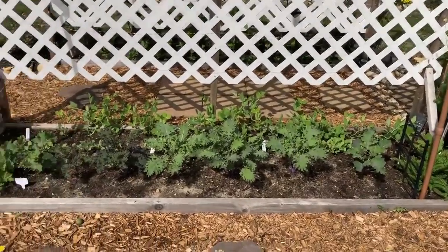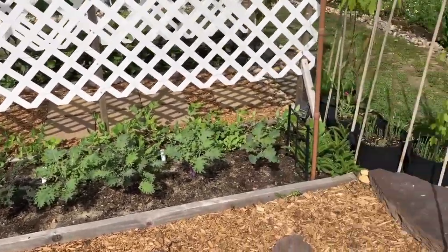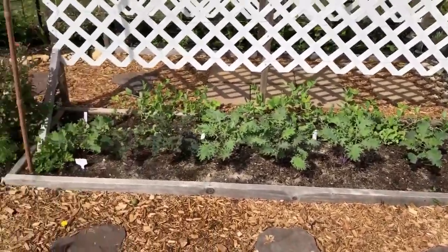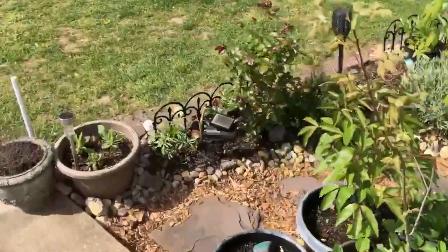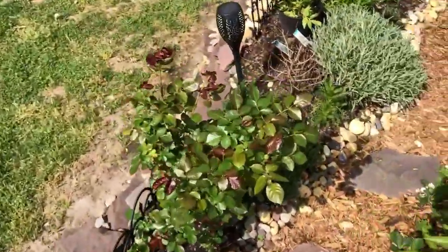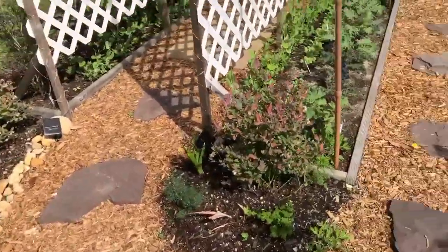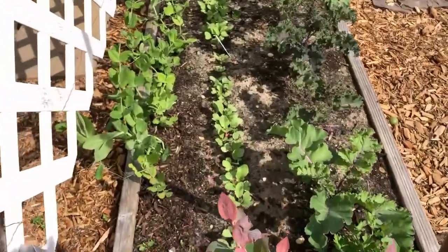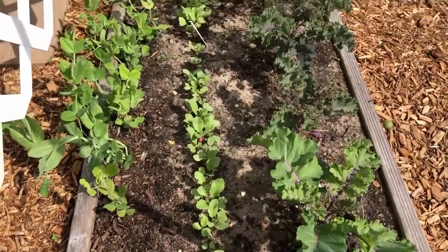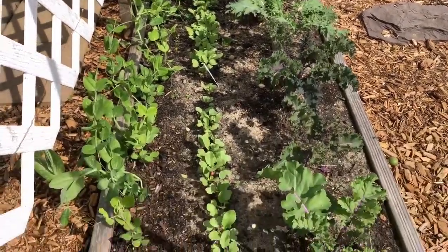Look at the peas. The peas are having a hard time finding their way to the trellis, so I have to put another rope or something down lower so that they can start climbing, because they're starting to go all over. So we'll go over here. Got the rose bush getting ready to bloom. Yay. All the radishes. Look at all the radishes. I haven't thinned these out. I'm supposed to, but I always have a hard time sacrificing. I think I'm just going to let them grow there.